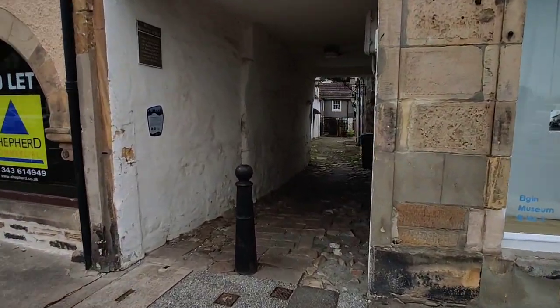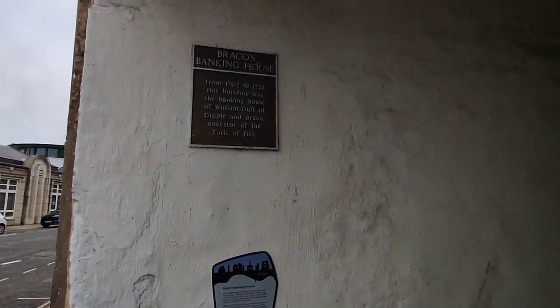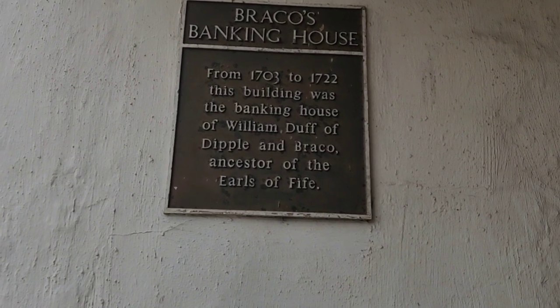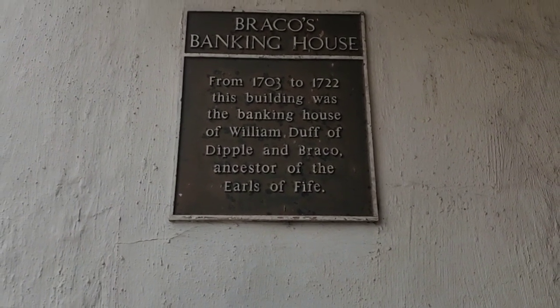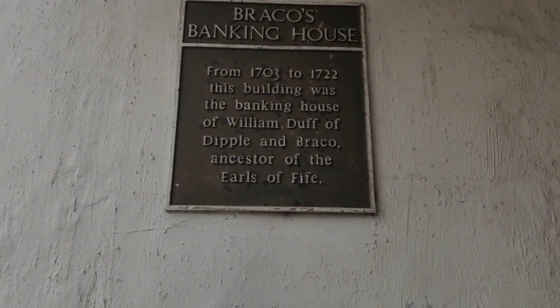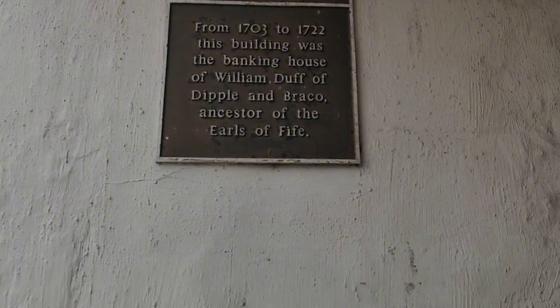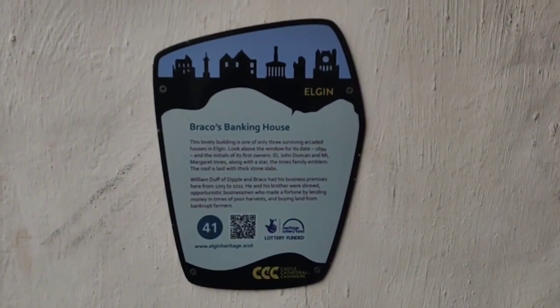And this little alleyway here is called Bracco's Banking House. Hang on, just zoom in a bit. From 1703 to 1722, this building was the banking house of William Duff of Dipple and Bracco, ancestor of the Earls of Fife. Bracco's banking house.